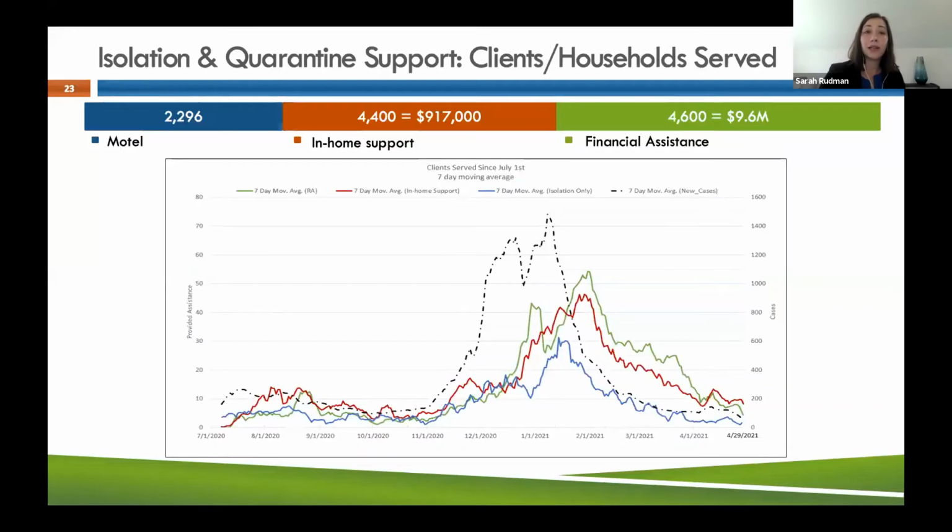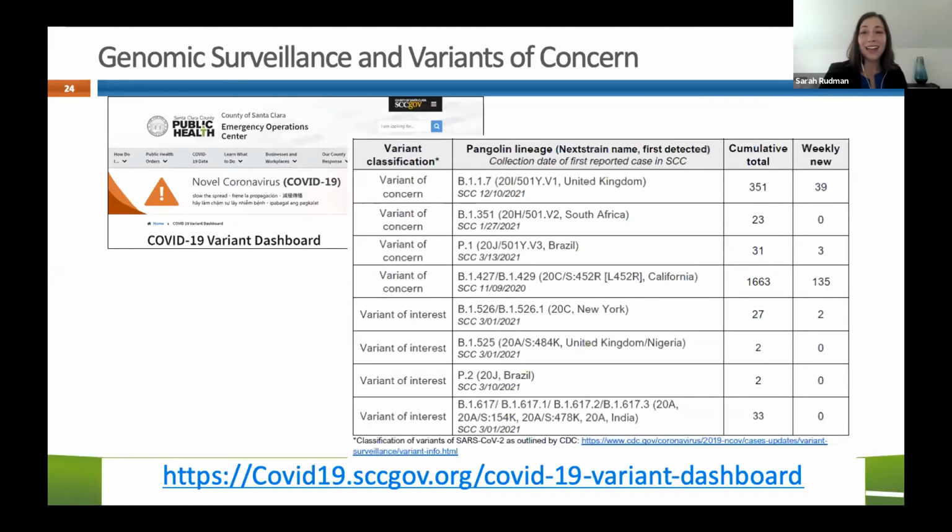We also continue to have robust isolation and quarantine support services available. And so something important for you to know in case you need to refer your cases, your patients to it if they are cases or contacts. We continue to offer financial assistance, in-home support, and motels for folks who need to separate from others for isolation or quarantine.